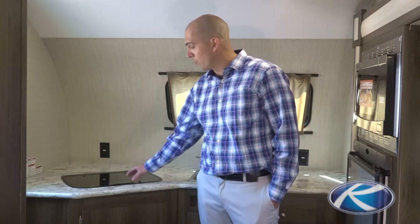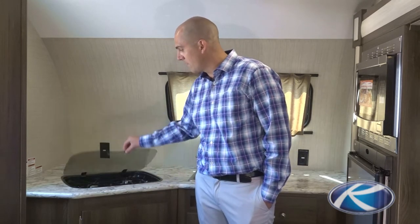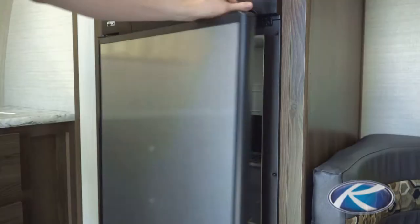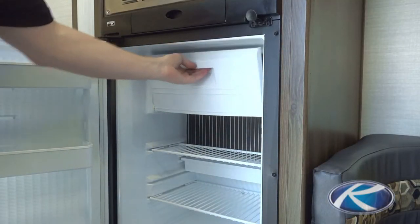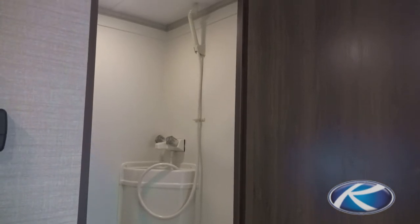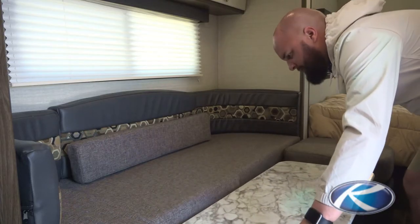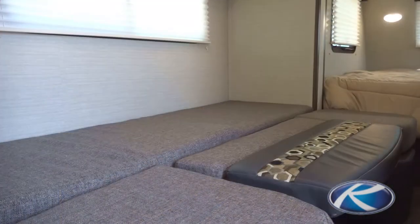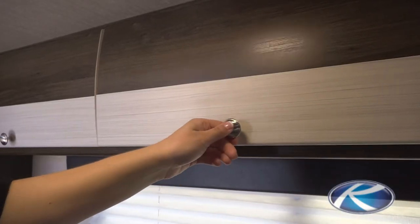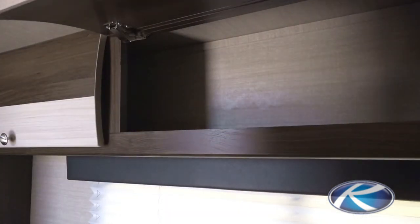On the inside, you'll find upscale features such as a recessed stove with glass cover, a stainless steel sink and faucet, as well as a stainless steel convection microwave and a compact gas electric refrigerator with a freezer section. The Colt also offers a fully functional bathroom with a one-piece shower surround. The dining area comfortably seats 4 people, as well as doubling as a sleeping area. An exclusive feature in our Colt product are stylish curved cabinet doors in our slide-out area.